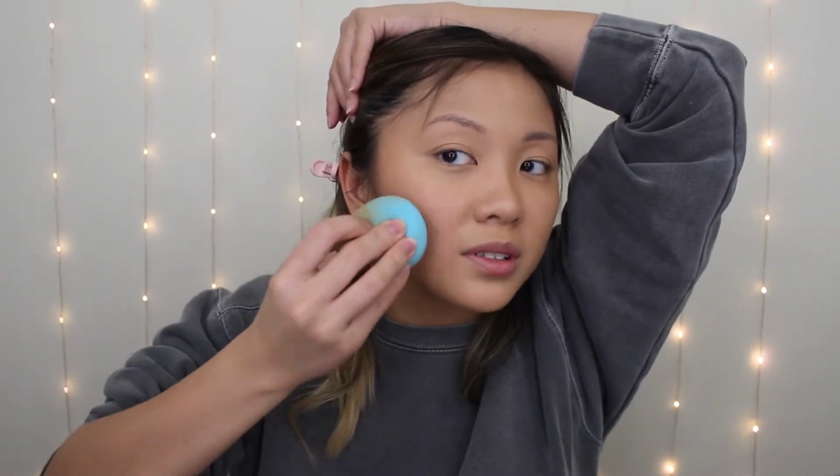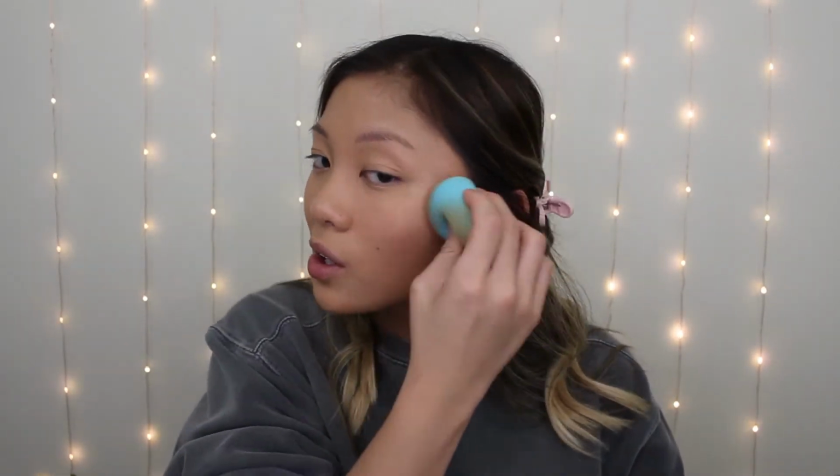That's not too bad. I definitely brought it way too far forward on this side, but it'll be okay. Try to do more stippling over here. Oh my god, why is it all the way up here? Now it doesn't look bad. Just looks like a cool toned bronzer. I'm not upset about it.